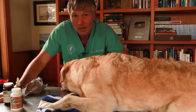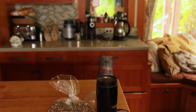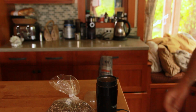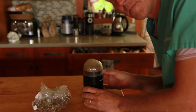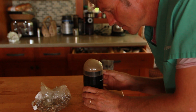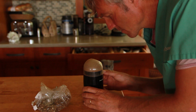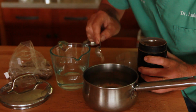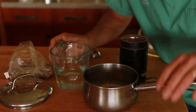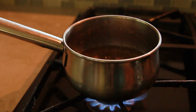For me, it would be the dandelion root tea tincture first. As far as specifics of how to make it, you're getting the whole dandelion root here, which comes from a natural health store. It is then ground finely in a coffee grinder. Once it's ground fairly fine, not so fine it's a powder, but fine enough that you can see small particles, you're going to put 1 teaspoon of that in a bowl with 1 cup of water and simmer that for somewhere between 15 to 20 minutes.